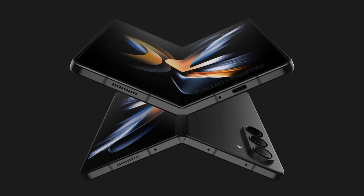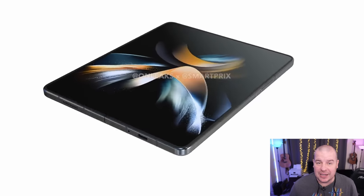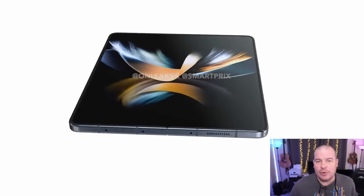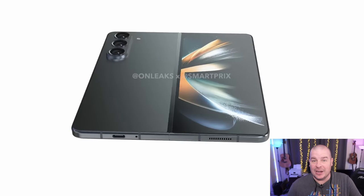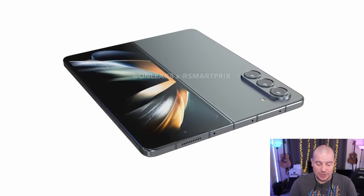But we're going to start off with the Galaxy Z Fold 5, the newest renders of this phone, a 360 look at this phone and everything else coming from the man on leaks who tends to do this stuff. And he has an awesome look at everything to do with the Galaxy Z Fold 5. And unfortunately, it's not very exciting because it looks really close to a Galaxy Z Fold 4 and a Galaxy Z Fold 3. You're not going to see really any changes on this phone in terms of the way it looks.